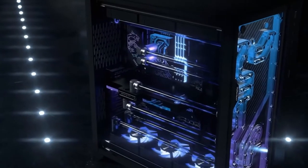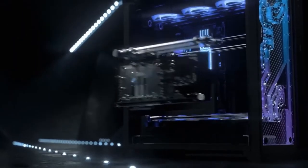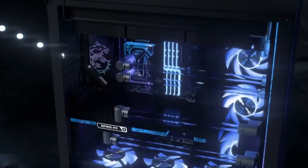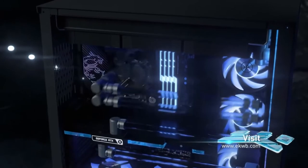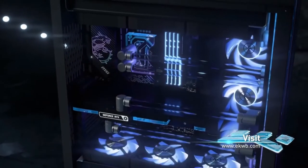This standard allows users to effortlessly swap out between reference and AIB cards, vertical setups, and active backplates, all without bending any new tubes. The same goes for upgrading from a standard CPU water block to a monoblock. Matrix 7 also allows you to swap between radiators of different thicknesses, while the only thing that needs to be changed or added is the extender fittings.